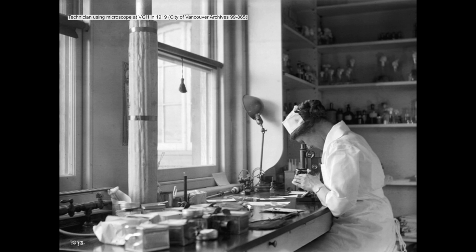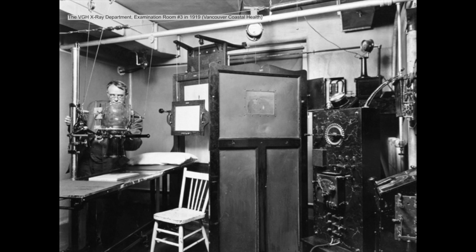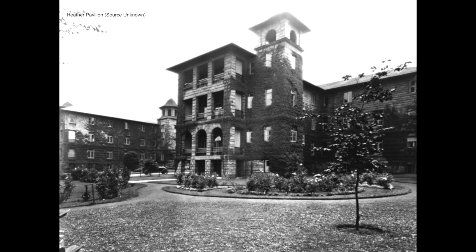There were also enormous changes that occurred in the First World War. Many women, of course, not only worked in factories and supported the war effort, but went into medical care. We see new technology, really, X-rays. Lots of new technology was becoming available, and again, the city was growing explosively, so VGH is trying to catch up. More buildings being built, and you can see they're starting to dwarf and surround the original Heather Heritage Pavilion.